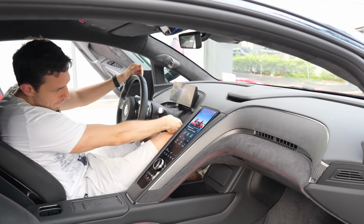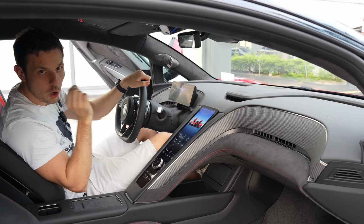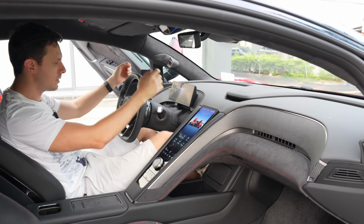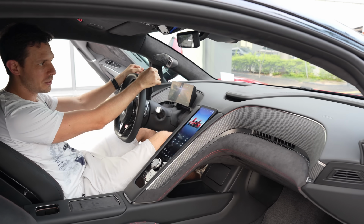I sat down at the bottom. I reached the steering wheel with 3 fingers in front of my knee. Yes, the steering wheel reach is normal here. Just what you need. Honestly speaking, I was quite worried that they would mess up at this particular point. But no, the steering wheel reach is quite adequate. So I sit here just as I should in a car of this class.